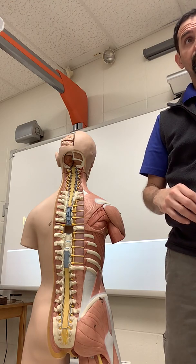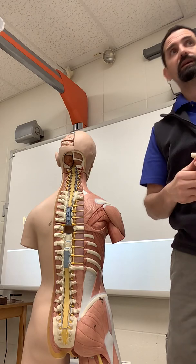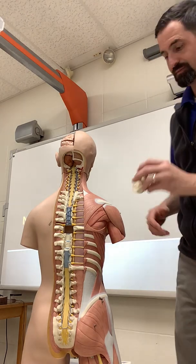Which one is out and which one is in? The afferent with an A is in, and the efferent with an E is out. That's not confusing one bit, and I'm glad. All right.